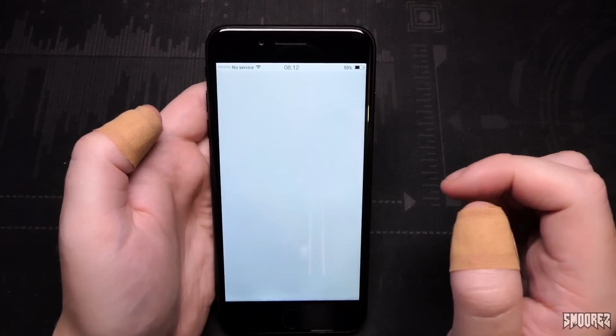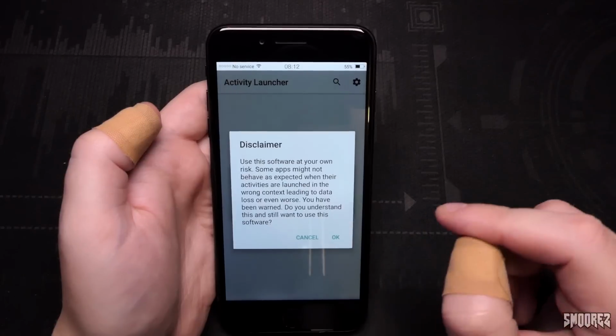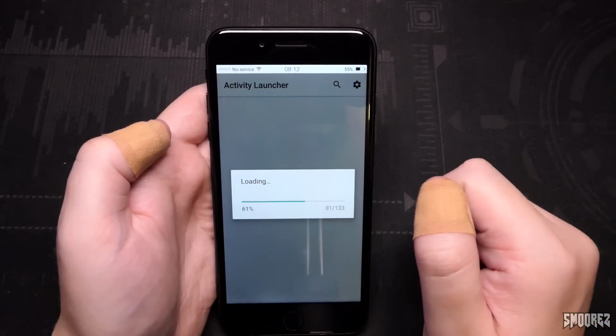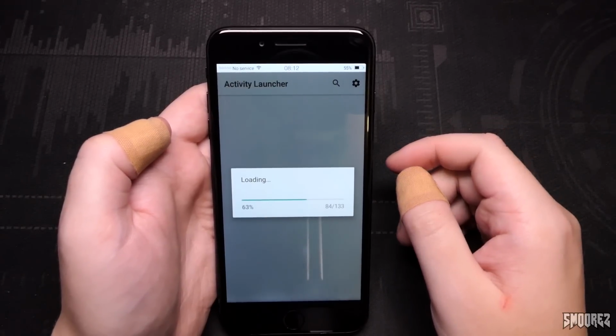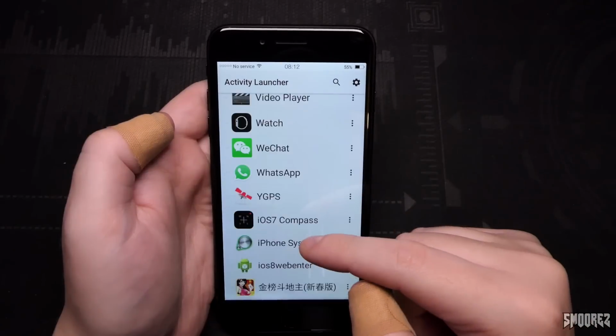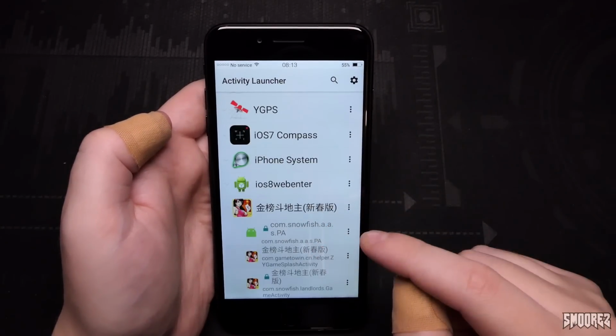I'll open up Activity Launcher, which is pretty much the same as Quick Shortcut Maker to be fairly honest, but I just want to see if it shows that weirdo application that I did see in the apps list. That, I don't know. I'm not going to say it's anime something. Alright, let's see. It's down the bottom, isn't it? There it is there. Okay, let's see what this is.